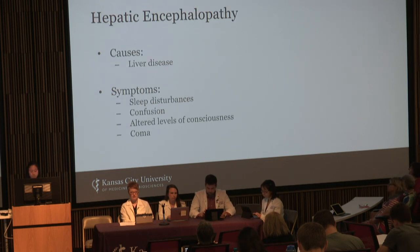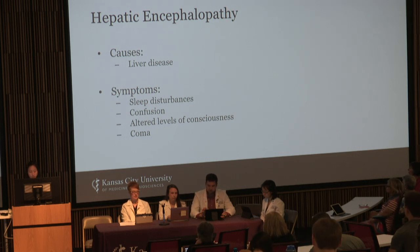Next, we will be assessing the possibility of hepatic encephalopathy, which is commonly associated with liver disease. The encephalopathy is caused by the accumulation of toxins in the bloodstream that are normally removed by the liver and can result in brain edema. This is a possible diagnosis for our patient due to his history of drinking 5 to 6 ounces of liquor daily. Alcoholism can lead to liver disease, thereby potentially leading to hepatic encephalopathy. Common symptoms include sleep disturbances, confusion, altered levels of consciousness, and in the more advanced cases, coma.